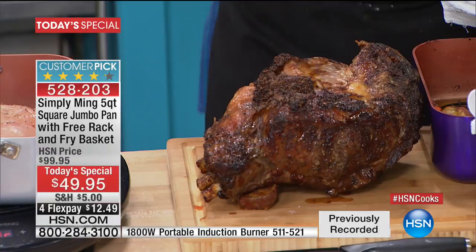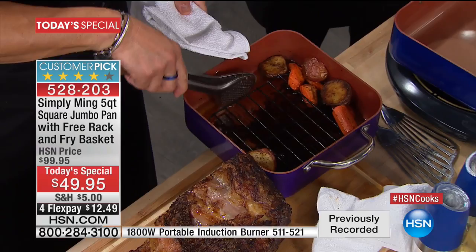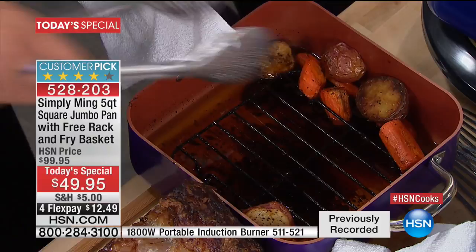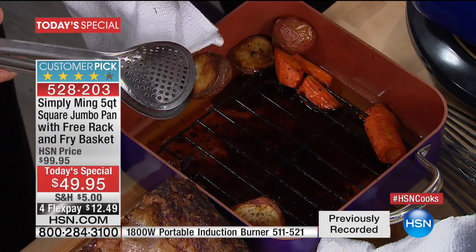Yeah. So this is where the rack is fantastic. You see, this rack brings the meat off of it so the heat can go underneath. And you see all that fat that's there? That fat's delicious, but you don't need to necessarily eat all that fat. And I didn't necessarily want all these potatoes. I like them cooking in some fat, but not being braised all day in the fat, right?